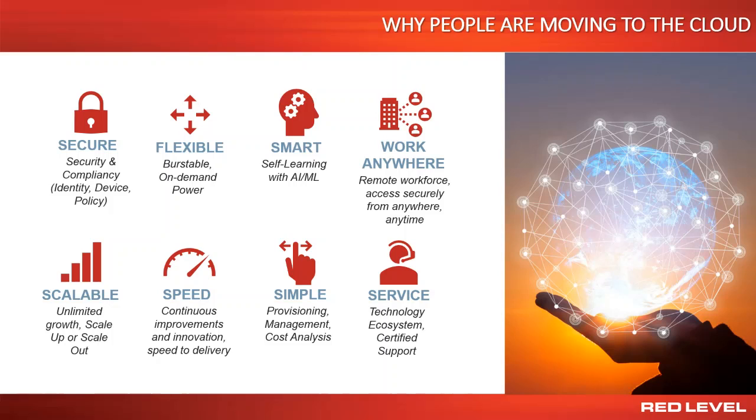And the last reason why a lot of people are moving to the cloud, or at least the one I'm going to mention, is the service. There's a big importance of cloud service providers like Red Level. We're required to have certified technicians on staff to make sure we get you the right answer as quickly as possible.